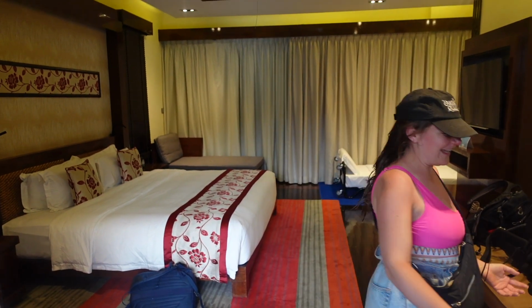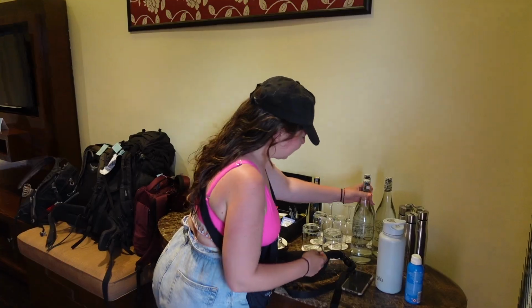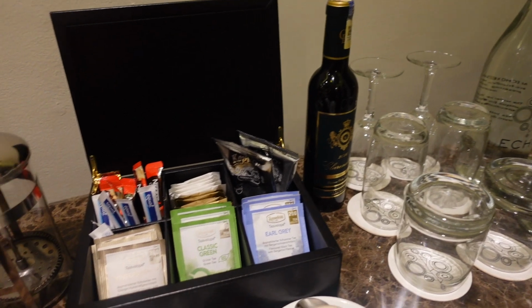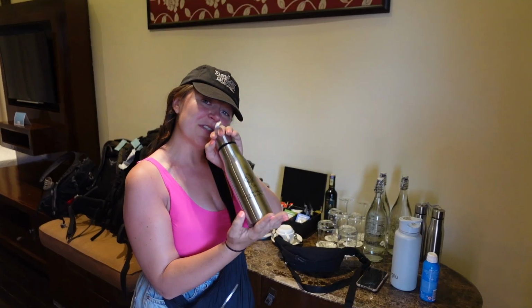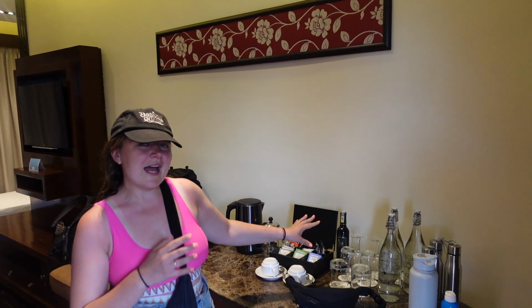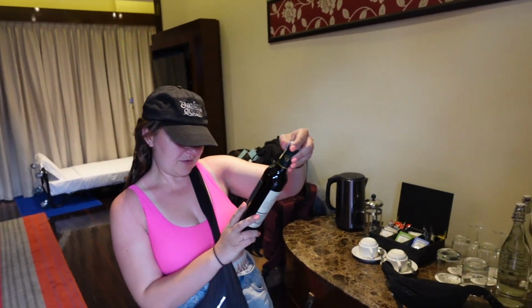But if we go into here, this is what we've got amenity wise. So we've got plenty of water. Because they've made it up for 3 people, they've given us 3 bottles of water. And also because they're a very plastic free resort, they've also given us these reusable bottles as well, which we can keep, which is lovely. Lots of cups and everything here. The wine and the minibar is chargeable.